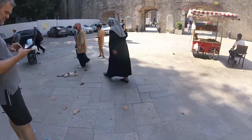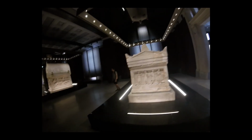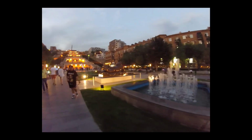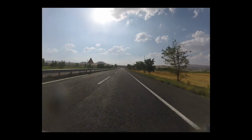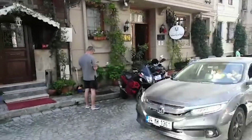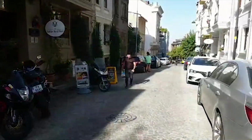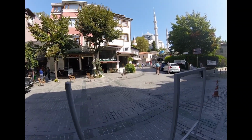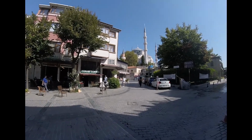A cat stalking. Look, he's going. Okay, our hotel here is on this really small street. It is just so majestic looking in the daylight. I guess the camera can't catch the size. It's huge.